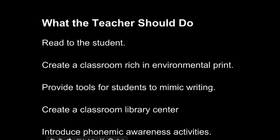Introduce phonemic awareness activities so they can start to hear the sounds of language. Before they start to make the letter sound jump, introduce them just to sounds in the preschool classrooms. These are all activities, and we're going to do an activity scavenger hunt afterwards, after we're done with the talk today. But these are all recommendations of what we can do to support readers at this stage.